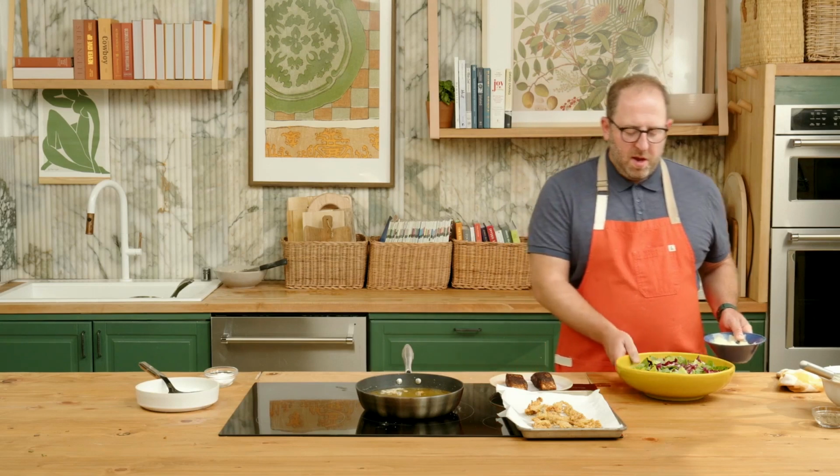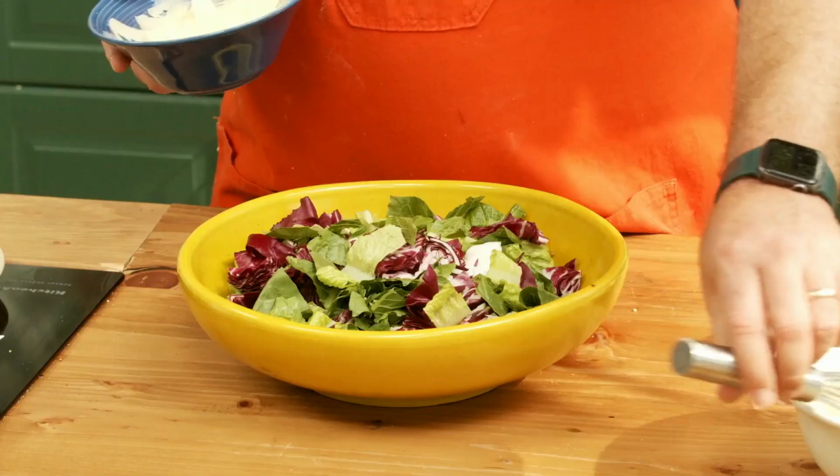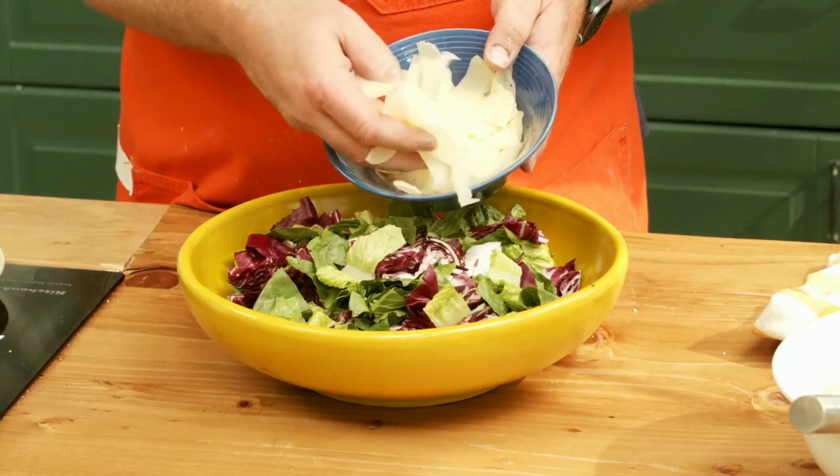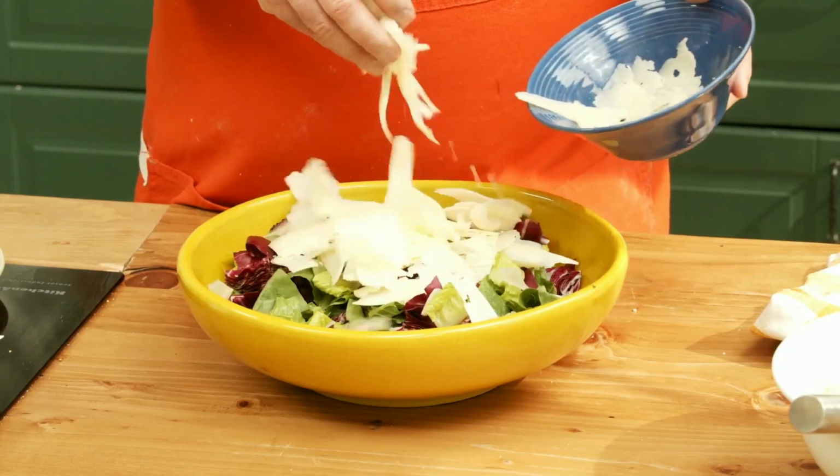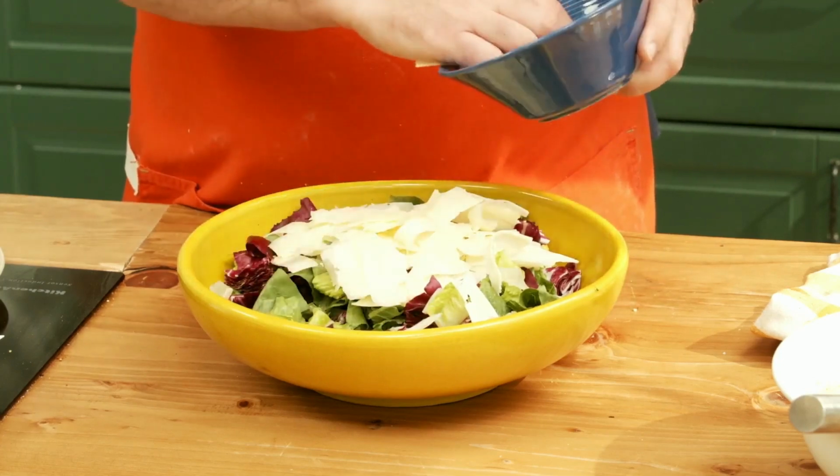So there's little steps to make your salad that much better. So this first thing with this Caesar, which I love, and this is such a big, big win, is I took some Parmesan and I just shaved it. Parmesan curls. And I'm just going to add that in. Lots of Parmesan curls. All right.